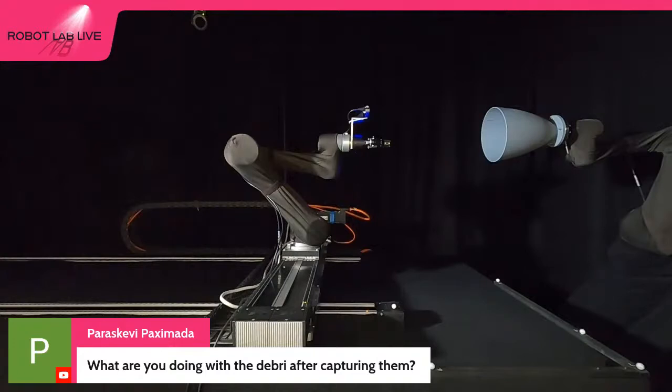the successful deorbit and successful future tasks with the target. Basically, in this rigidization phase, the target and the satellite are matching their velocities and their angular momentums. I hope that answered the question. Also, you can do servicing, you can do refueling. And for the nozzle, you have to deorbit it or capture it and recycle the materials. So hopefully that answered your question.